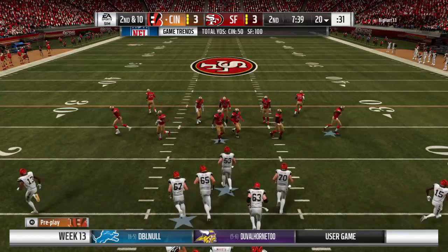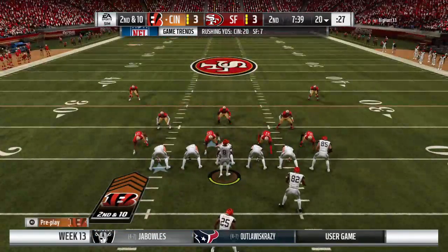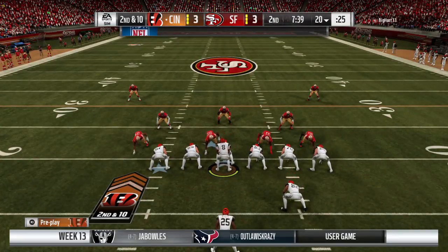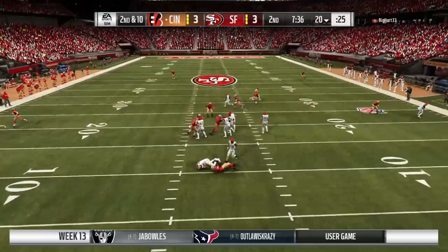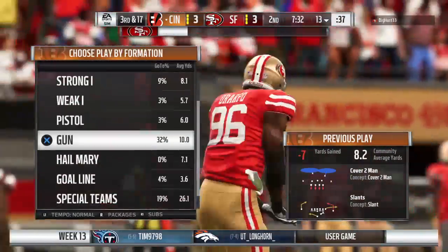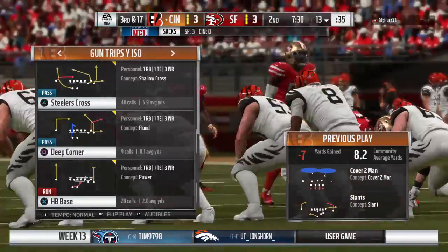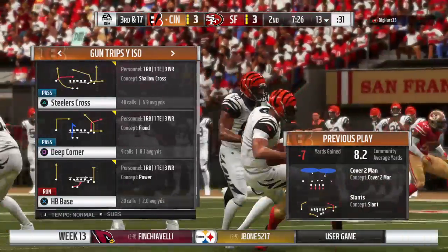Again from the 20 after the incompletion. Here's 2nd and 10. The 2nd down throw here for Mariota. And down he goes as the 49ers get there. Brian Orakpo in there to get him, and that's sack number 8 for him on the year.